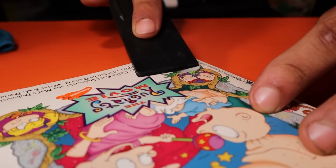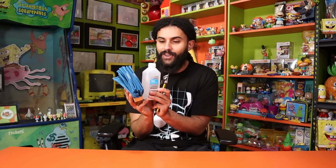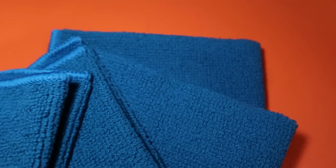And not just the alcohol, they also sell scrapers so you can get that stuff up. Again, 3 different sizes for $1.25. These 3 things right here will cover the majority of cleaning needs in a collection. And I cannot stress enough how alcohol and the microfiber is what we use for like 80% of the problems that we have over here.